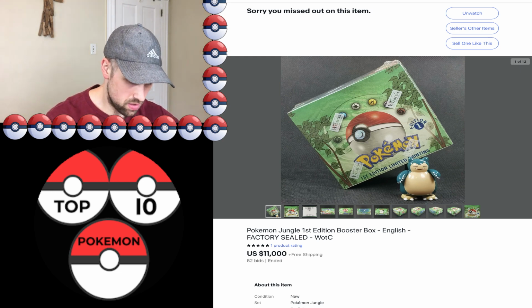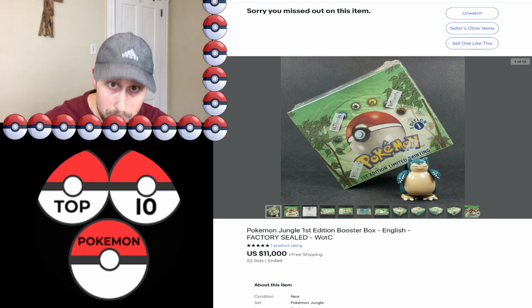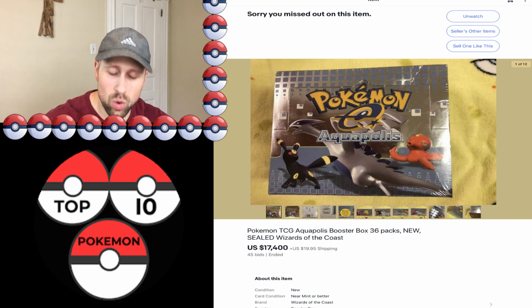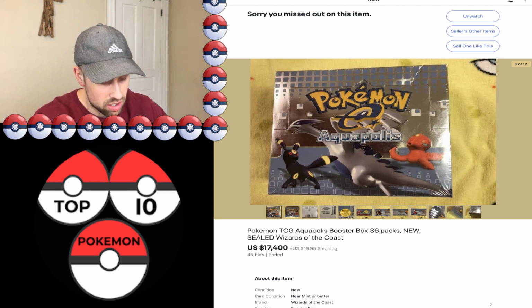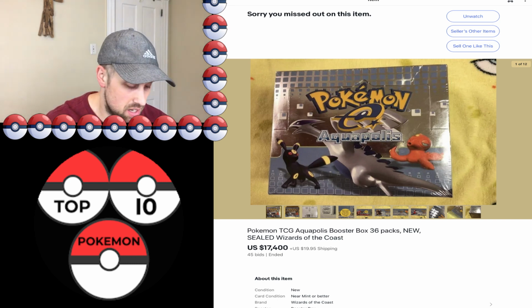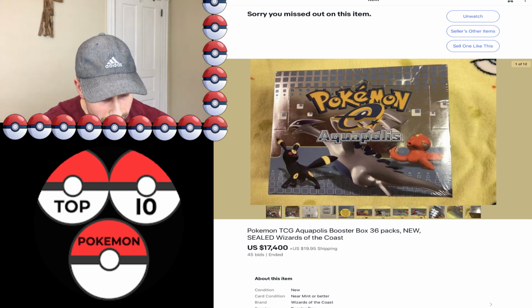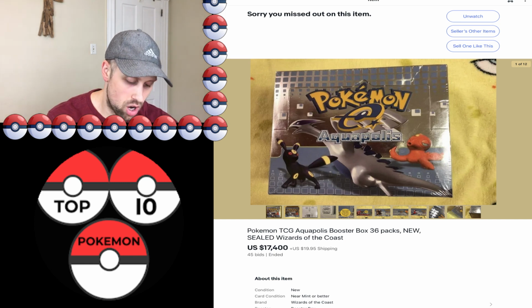Very healthy. Okay, get down to the last couple auctions here. We have an Aquapolis box that went for $17,400 sealed. That's just amazing. Like I said before, the crystal cards you get in this are the Kingdra and the Nidoking that we just saw earlier, and you also get the Crystal Lugia. That is the big hitter for this set, and this set has amazing artwork. And yeah, the new sealed price in auction is $17,400 for an Aquapolis booster box.